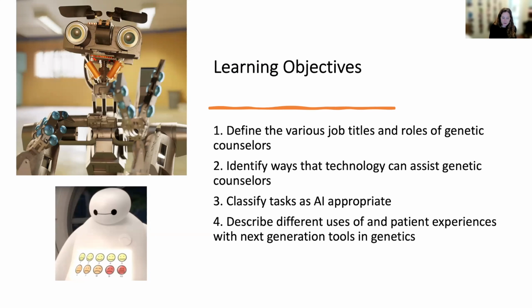Today I plan to walk through what genetic counselors do, which most of you probably know since the majority of you are genetic counselors or genetic counseling students, and how technology can help us do what we do and do more of what we do. We'll talk about the tasks that are AI ready and some studies that have been done both by my company and others to examine the use of technology, specifically virtual assistants in genetics. I'll be discussing, as I said, both studies in the literature and my own personal experience with the virtual assistant that I developed at Natera, who we call Neva.